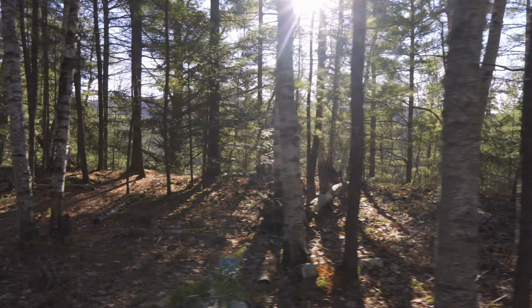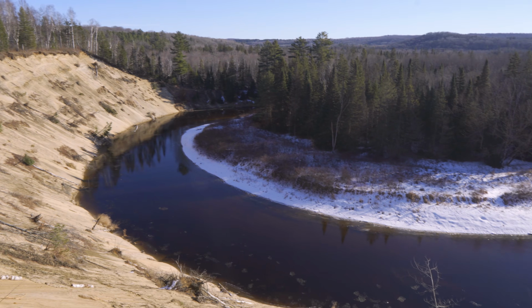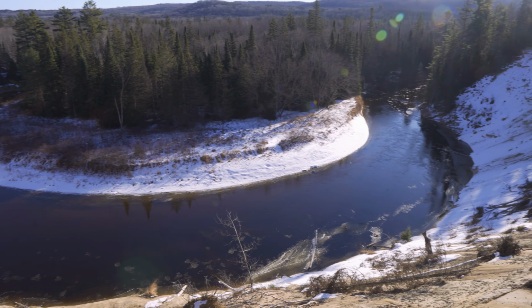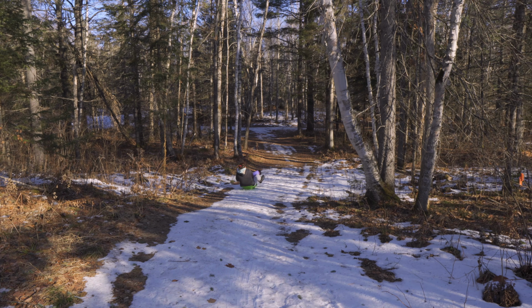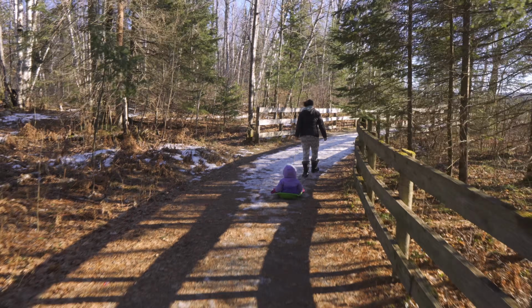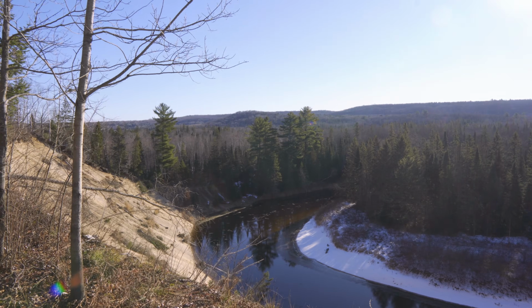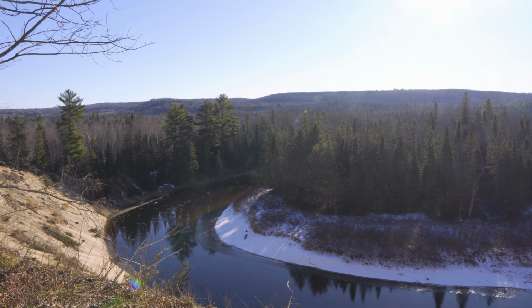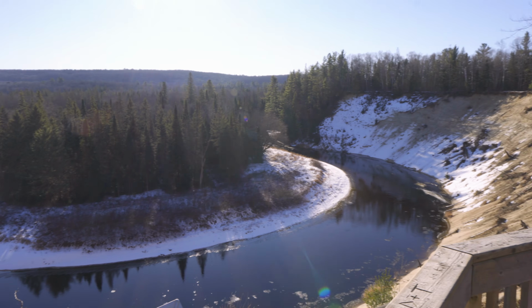So we're on the way to the Big Bend Lookout to check it out and see what it looks like in December. Big Bend Lookout. As you can see, it's stunning year round, even in the winter. The nice thing about the winter is you can actually see the ice float by, which is pretty cool.